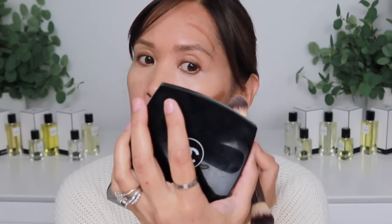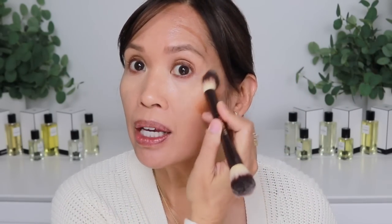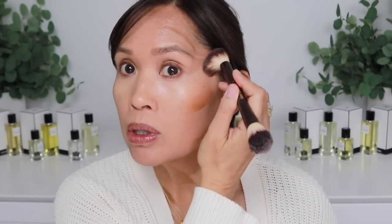Okay, that's a little bit low. I don't usually put my bronzer that low. We'll fix it. So I'm going to go in with this. This is by Hourglass. It's two-sided, and I'm going to use the tapered end here. Just moving that bronzer up because I want to keep this really high, almost on the cheekbone, rather than lower. You can see how easily this blends. It's one of the easiest bronzers I've used.